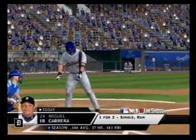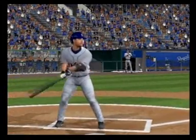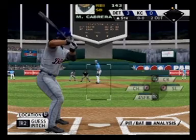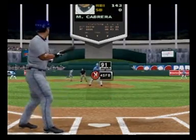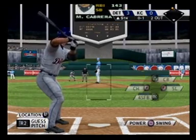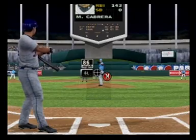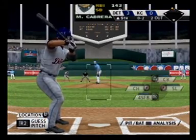Miguel Cabrera will step in. Singled and came around to score his last time. And a fastball is in there for strike one. And good hitters like this will just let it go by and wait for a pitch they can do something with. Slider, and he can't pull the trigger. Two strikes. Two out here and a runner at second.